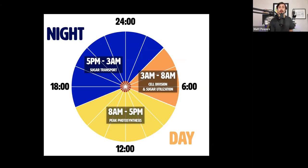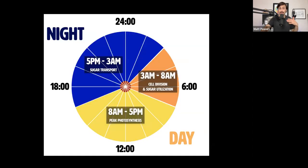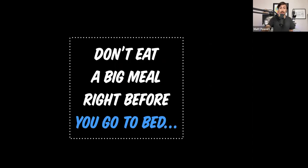And really, it comes down to the time of day of feeding and digestion. So if your plant is getting a lot of sun, and they can't digest it, see how there's peak photosynthesis, sugar transport, then cell division and sugar utilization. If they don't utilize the sugar in that day, it turns into a stress signal instead of a strength. So for me, this hits home.